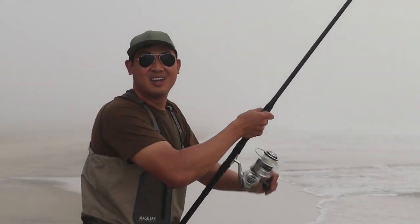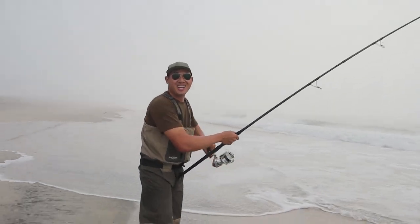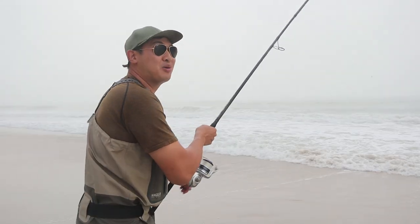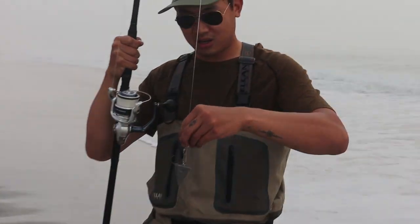The shark probably. I bet you, you see that? My dad was on so many fish at one time too. We got two flounder. Oh, it popped the hook. Oh my God.